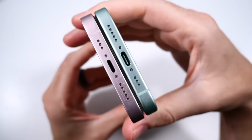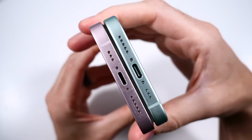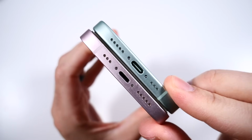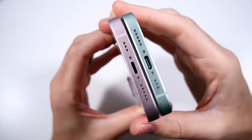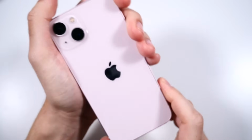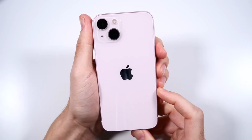Big change on the bottom. You'll go to USB-C if you decide to go to the 15, which makes it a better long-term decision, I would say. You do have the same microphone holes and the same speaker grill, but the Lightning port remains on the 13. So if you buy a 13 now, you're getting an older port.